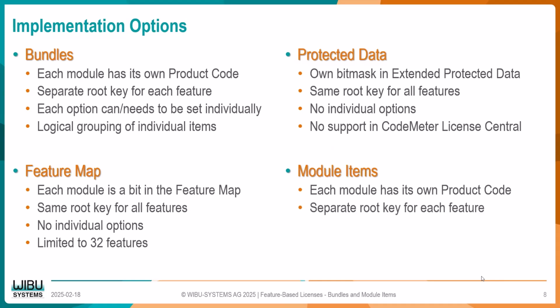And due to the fact that we have a different product code for every feature, we have a separate root key, increasing the security. Similar to the bundles, we have the option to set each option individually. So we can say this is a subscription, this is a trial license for this feature, this is a 5-user network license, this is a 6-user network license. So we can set every option individually, and there's a parent-child relationship with some inheritance that we see later on in the next 2 slides.